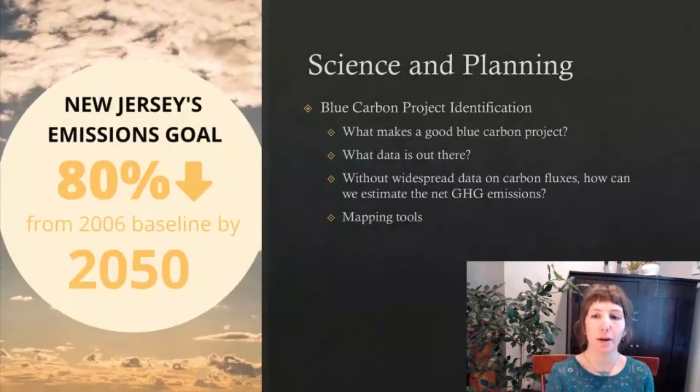Okay, so we want to invest in blue carbon. So how do we do that? Well, we began where all good environmental projects begin, with a literature search. We wanted to know what makes a good blue carbon project. What data is out there? If we don't have site-specific data, how can we estimate the net greenhouse gas emissions of tidal wetlands? And then we wanted to take that information and develop some guidelines on how we would identify projects and estimate their benefits. And then finally, we thought that if we could develop some interactive web mapping tools, that would help us to visualize the guidelines that we had developed.